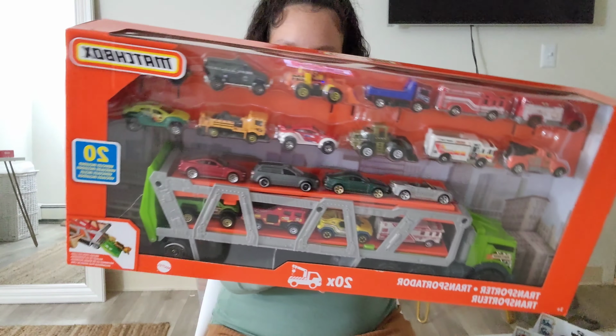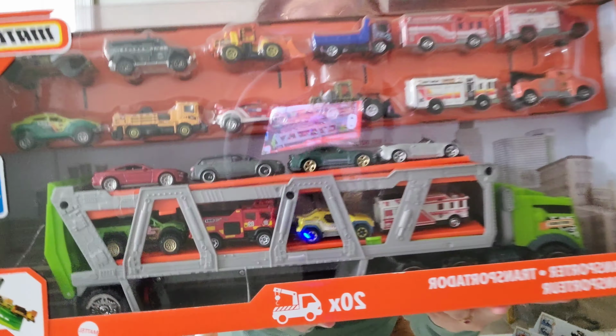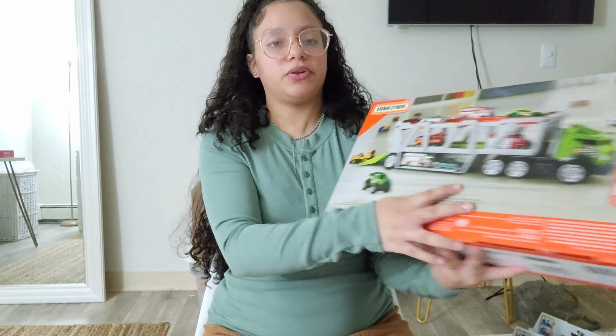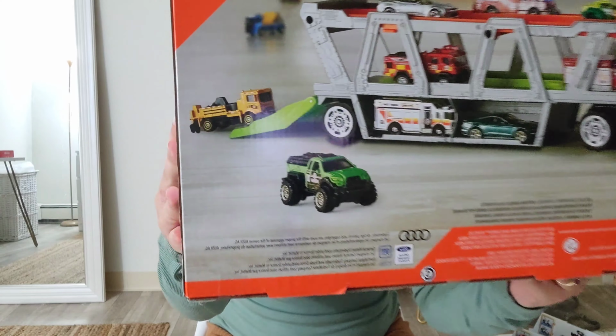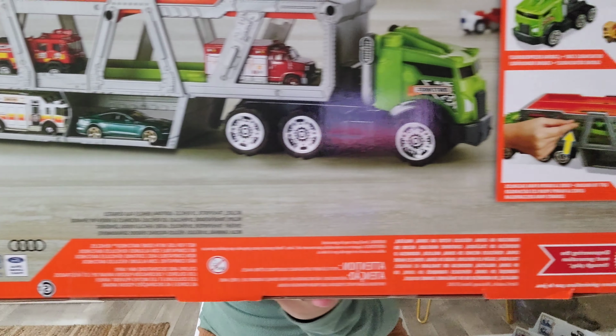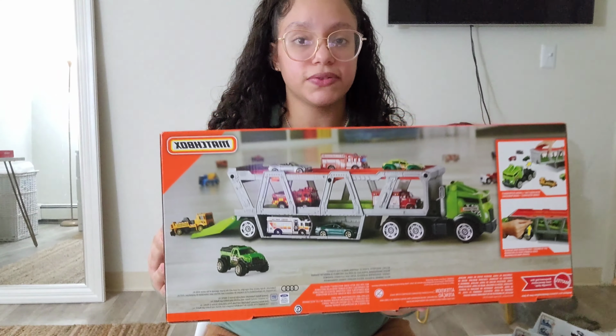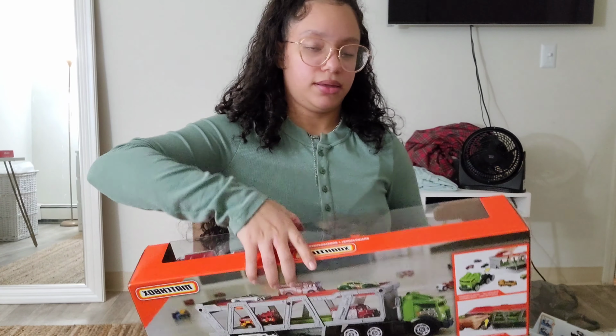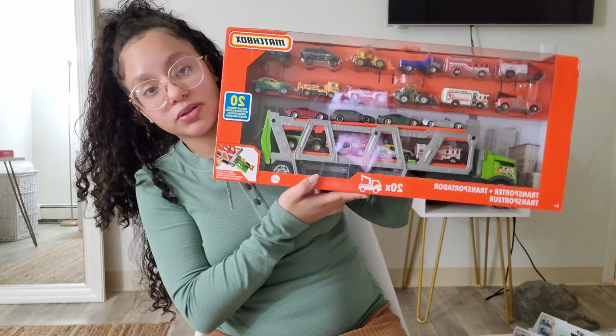And then the last thing we got for Levi is this huge Matchbox car set. You guys can see that it has different cars. It has 20 cars and a big truck, the transporter. And Levi loves cars, so this is actually the gift from his aunt. This is what we bought with the cash that she gave us, so he's gonna be so excited for this one.